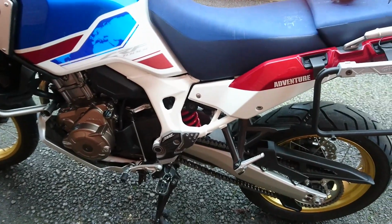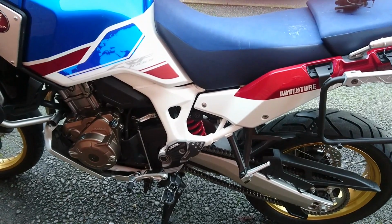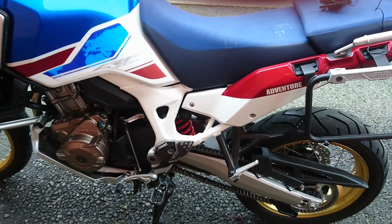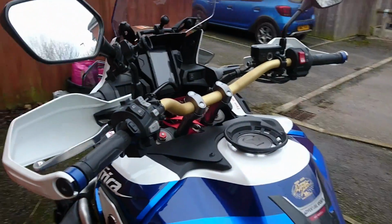The rear shock's set up for compression and rebound, and I've not altered that either. We've just left it as it is, completely as it got set up professionally, and it's been fine.